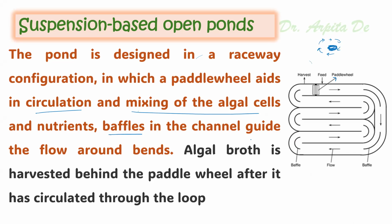Now, baffles are here. What is the function of this baffle? The baffles in the channel guide the flow around the bends. The baffles are near the bends. They will guide the flow. It will direct the flow.